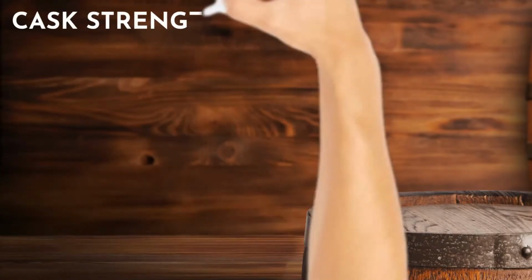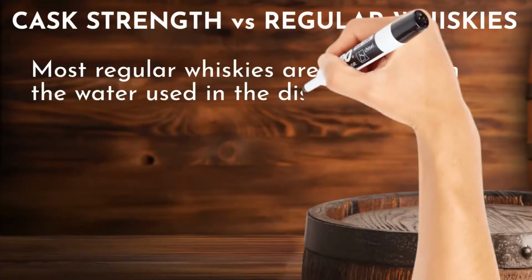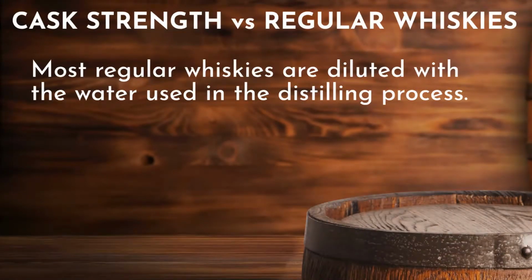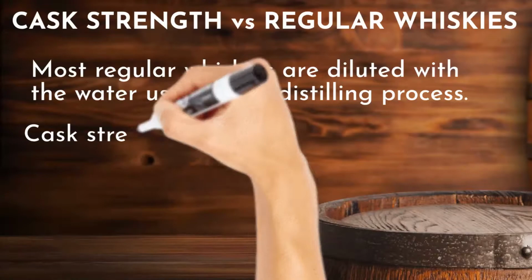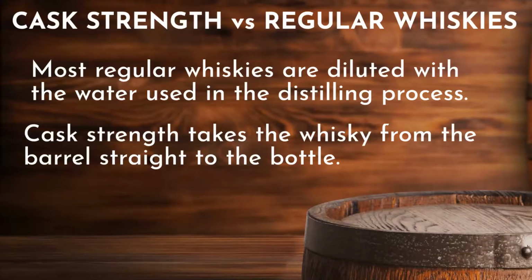And of course, we have cask strength. The difference between a cask strength whiskey and a regular whiskey is that most regular whiskeys are diluted. You would have heard me say in some of the videos what kind of water is used in the distilling process. The most recent videos, from Glenlivet as well as Aberfeldy, they have pure aquifers or natural spring water, and that actually makes a difference to the flavor of the whiskey. However, a cask strength whiskey means that it is not diluted. What you're getting directly from the barrel goes straight into the bottle, which makes the alcohol concentration higher, and therefore, like I mentioned in the last point, it is taxed at a higher rate, and therefore it's considered more premium and the strength is much higher.